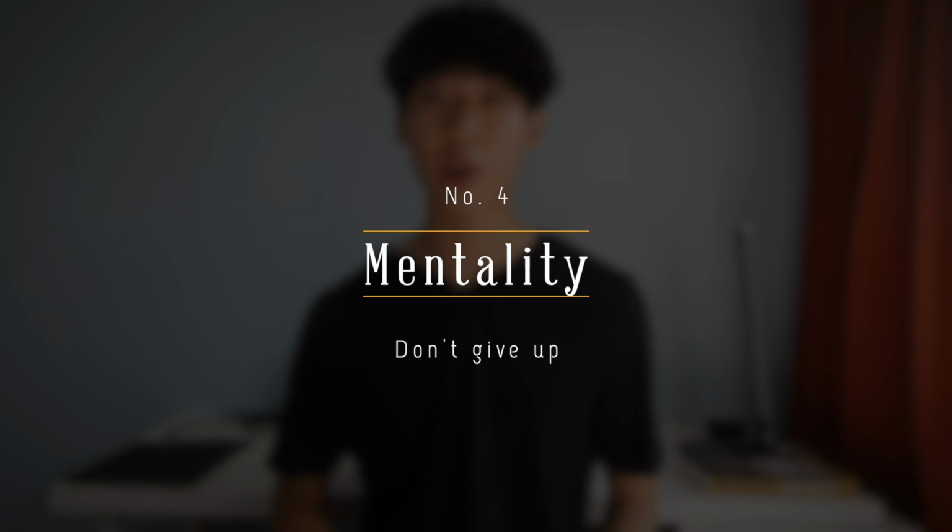Point 4 is having the right mindset during the exam. If a section didn't go really well for you, you shouldn't give up on it and carry that mindset with you for the rest of the exam. It's vital that you maintain a mindset where, if something goes wrong, you just ignore it, forget about it and focus on what's ahead.